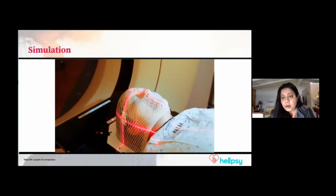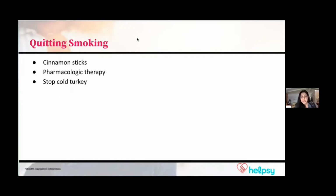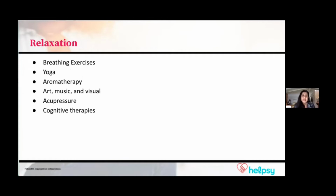Before they do your treatment, they are going to be fitting you for your mask and doing simulation. So that's where they're going to do the tryout for you with the mask and with the settings so that you're comfortable and everything is set up for you. So there'll be some simulation appointments before. They may suggest that if you are smoking, you quit smoking. I will let you go into detailed education about that if that is the case, and what you can do about it.